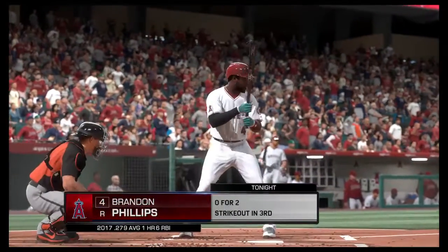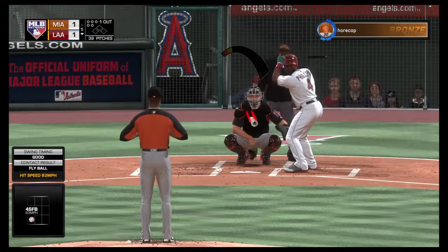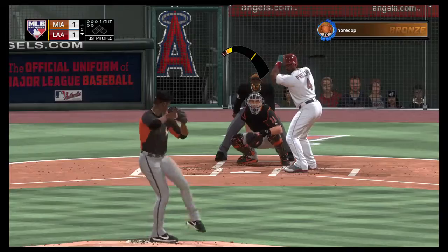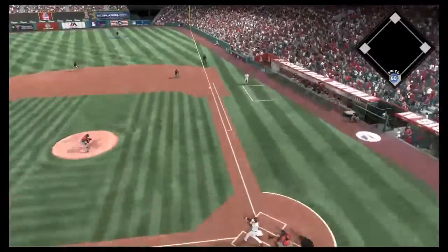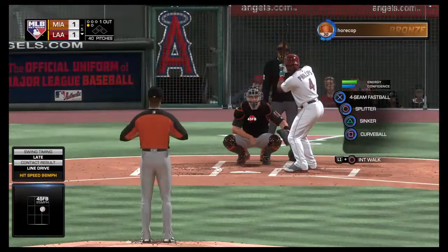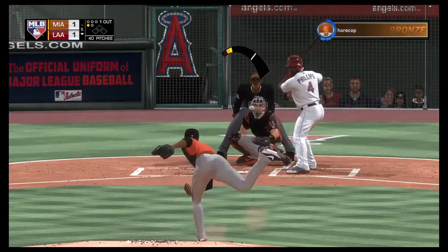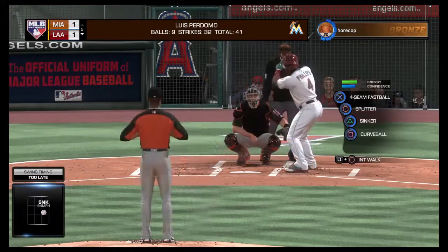Here's Brandon Phillips. He started out the evening 0 for 2 so far. And now a pitch on the way. Swing and a line drive, but that's a foul ball. Oh, he's clearly hitting off the fastball right there. You don't hit one that hard if you're not looking for it. And he's really getting the better of him now.